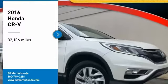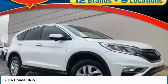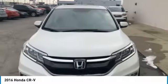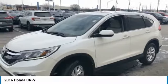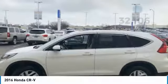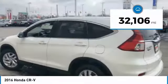Take a ride in the 2016 CR-V. CR-V, a top recommended vehicle because of its car-like driving manners, good value, cool technology, and comfy interior. This vehicle has less than 35,000 miles.